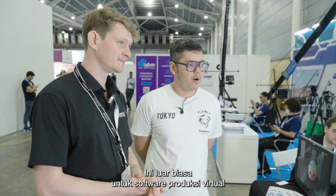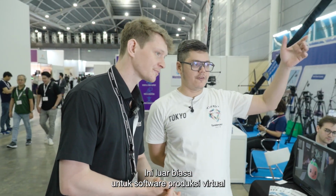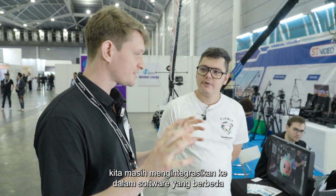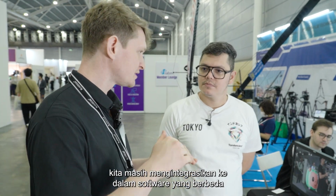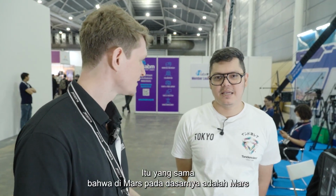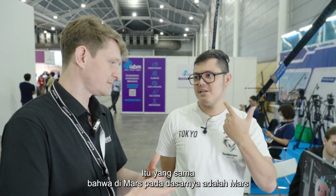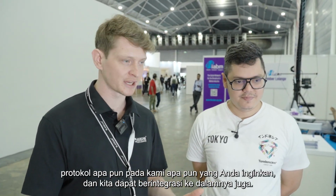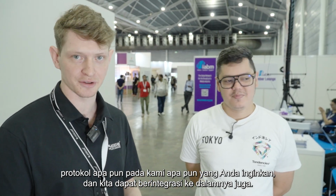Amazing. What virtual production software have you tried it with? Oh, we're still integrating into different software. We already speak FreeD, which is a very common 3D tracking protocol. That's the same one the HTC Mars uses. It's a very common tracking system, exactly. So that's what we're using. We can integrate into Unreal Engine. And since we're a custom robotics company, you can basically throw any protocol at us, whatever you want, and we can integrate that as well.